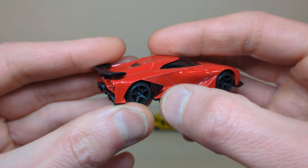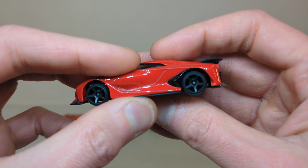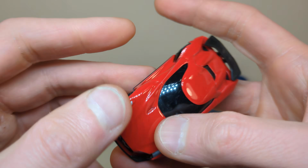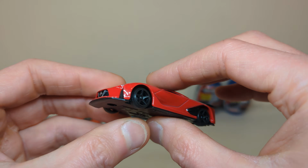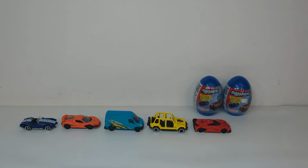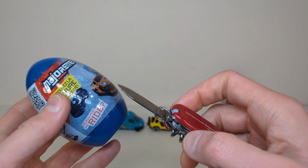A bit of a sloppy black tampo on this side. This one's much better. And very dark tinted windows to hide, yeah, probably not that good interior. So this is also in the Ride Now series from street cars. Okay. Next, blue one.